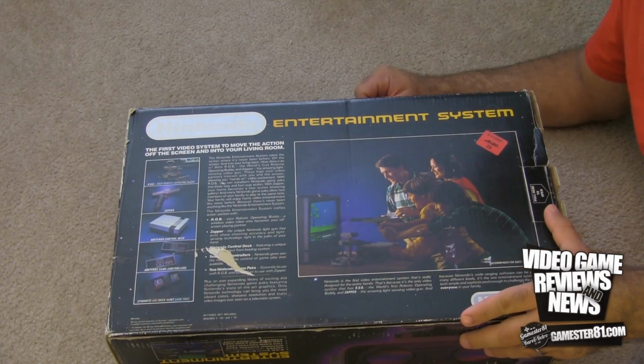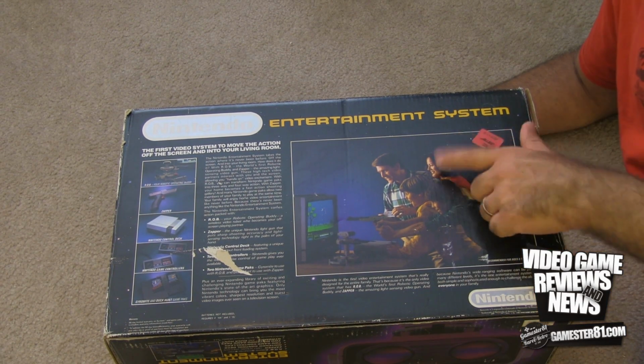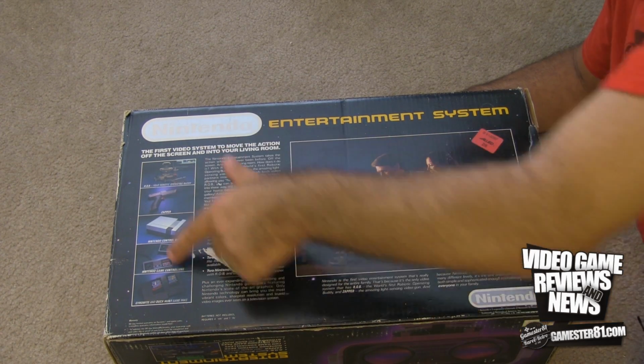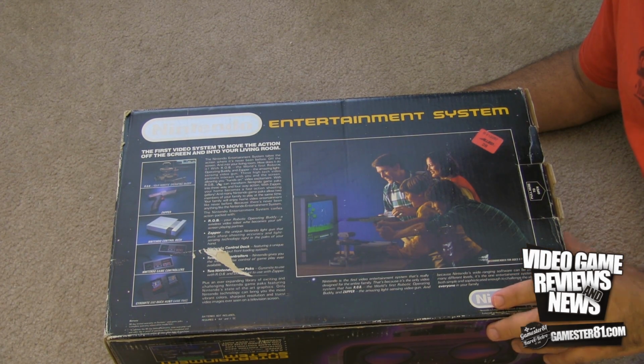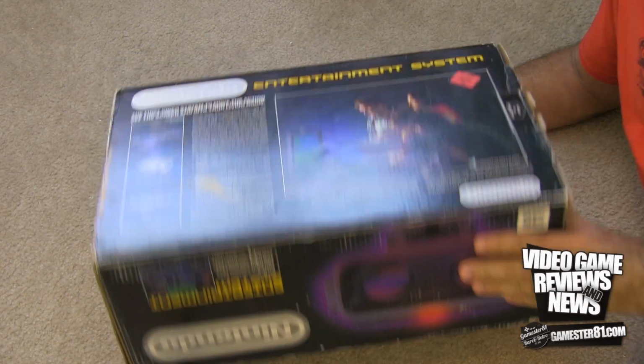On the back, you've got a nice picture of a family playing Nintendo. You've got the mother, father, and 2 sons playing. They're all happy, pretty excited. It shows you what's included in the set. And this is the retail sticker still on this actual bundle. And let's open this bad boy up.